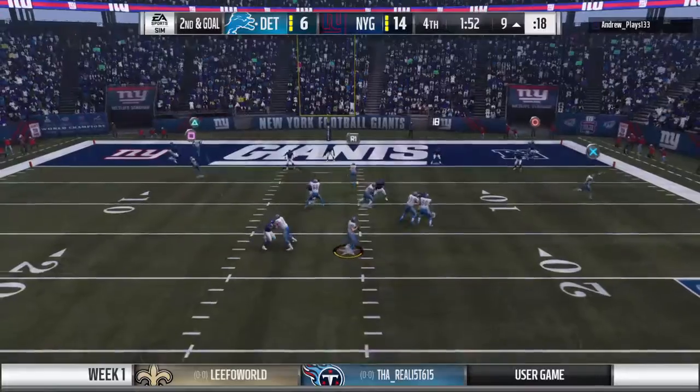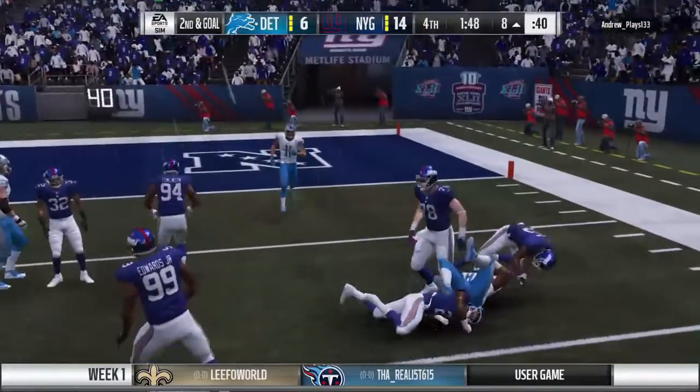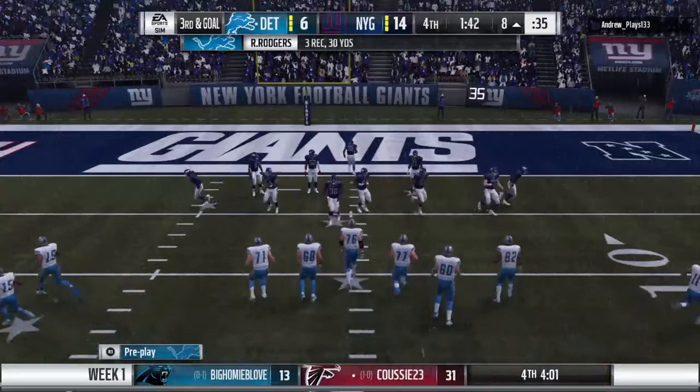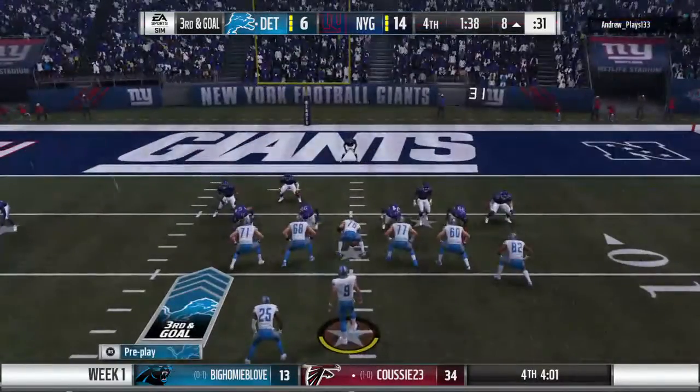Back to throw. That's going to be caught at the 10-yard line. They get only a yard there. Now it's 3rd and goal. It drives some people crazy to see those short throws underneath. They've got to find a way to gash the defense downfield.